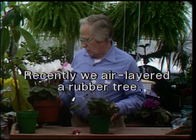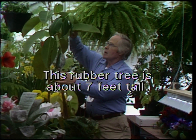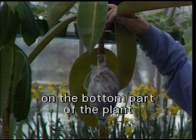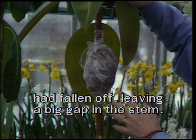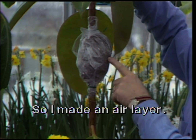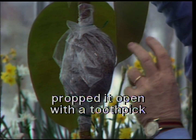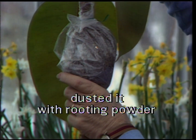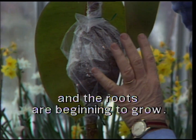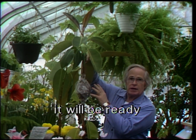Another thing which we've been doing recently was to do an air layer on a rubber tree. Now this rubber tree is approximately 7 feet tall, and most of the leaves on the bottom part of the plant had fallen off, or at least there was this big gap in the stem. It was getting really too big for the average house. So I made an air layer, which meant that I made a cut on the stem, propped it open with a little piece of toothpick, dusted it with rooting powder, covered it with damp sphagnum moss, sealed that in with plastic, and the roots are beginning to grow within this ball, and in a few weeks will be ready to cut off and transplant into a flower pot.